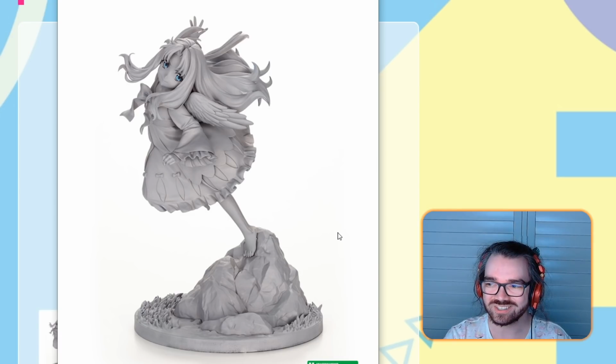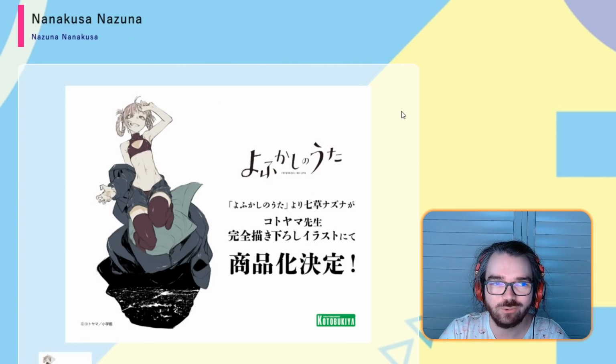If they don't and it just looks like a plastic rock, then it's going to be pretty disappointing. But I have faith in Kotobukiya. Here we have Nanakusa Nazuna, that's a fun name to say, who has this concept for a figure. There's not much to go off other than this artwork, so I guess we'll just wait and see.